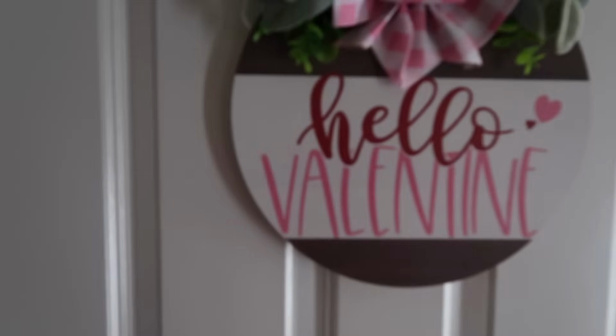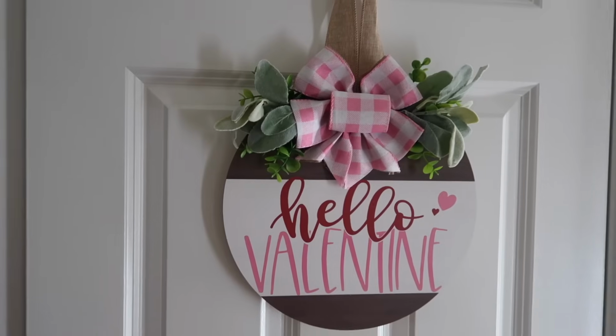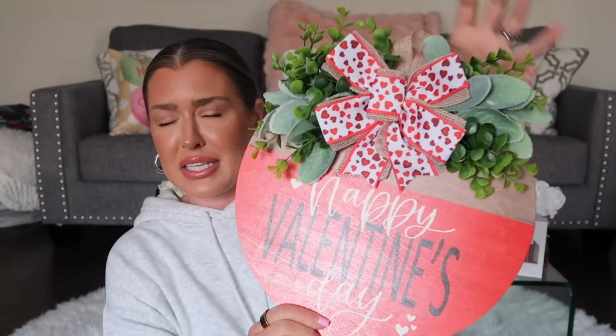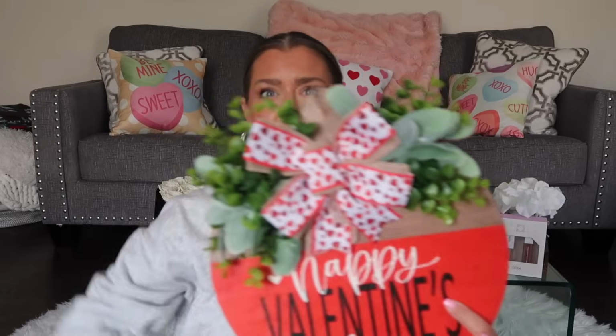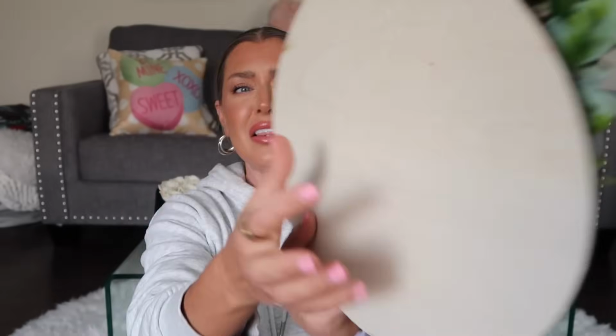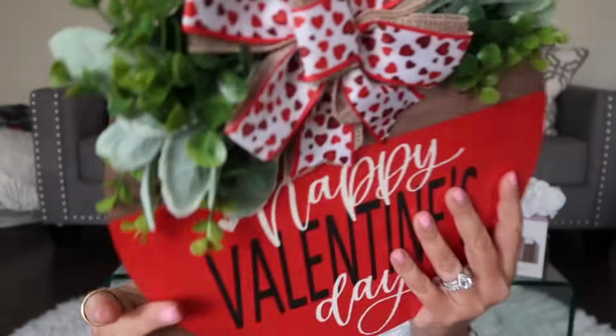So I will insert a picture of the one that I have indoor that says Happy Valentine's Day, and then like I said, this one is going to be going outside. But these are just so cute, affordable, and if you're a wreath maker, you could put this in the center of a wreath and build around it or something. But I love them. They're like a lightweight wooden board kind of thing.